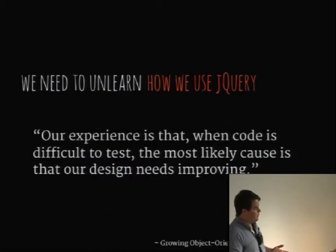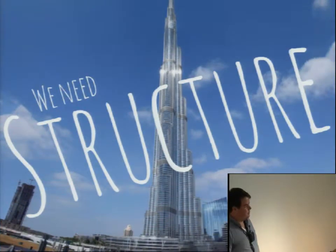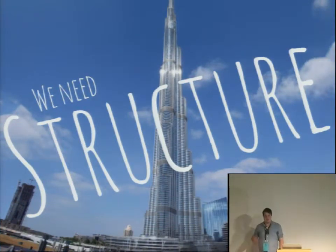So I think that what we mainly need is structure. So that's mainly what I'm going to focus on for the rest of the presentation.